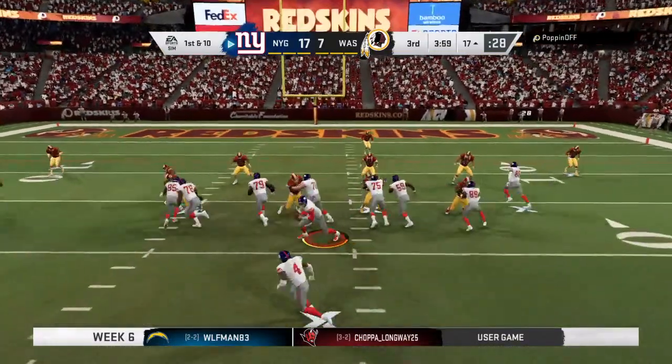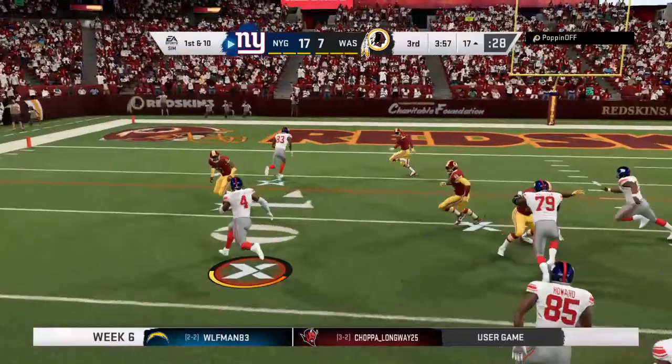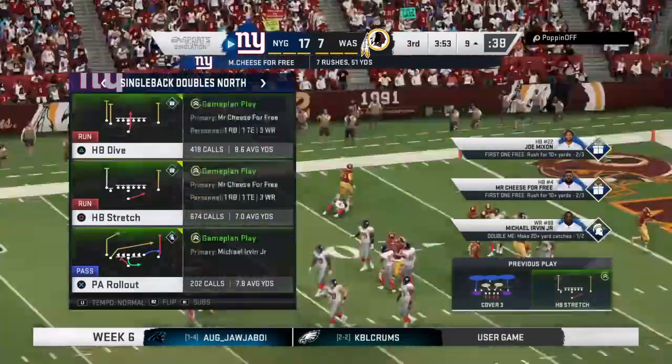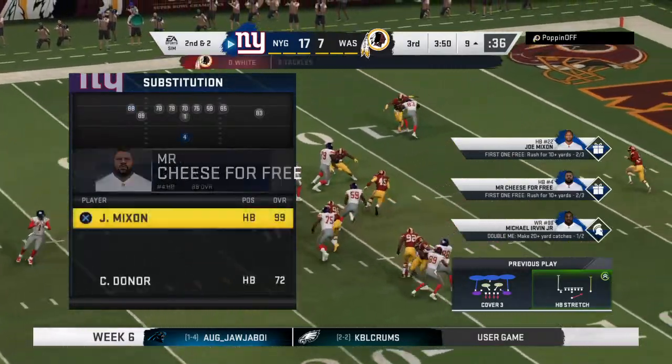It's a gain of 11 and a Giant first down. Running game working. They'll stick with it on first down. And the result here, a pickup of 8. Leaves them with 2 to go on 2nd down.